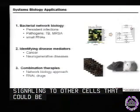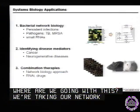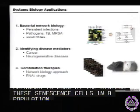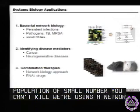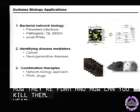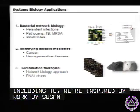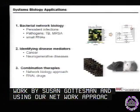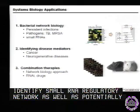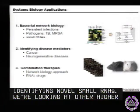In short, where are we going with this? We're taking our network biology approach to look at persisters. These are senescent cells, a very small number in a population that you can't kill. We're using our network approach to try to understand how they're formed and how you can kill them. We're looking into pathogens now, including TB. We're also, inspired by work from Susan Gottesman, looking at small RNAs. Can we use our network approach to identify small RNA regulatory networks, as well as potentially identify novel small RNAs? We are looking at other higher organisms, and we're now using our approaches to look at mammalian diseases from a number of different standpoints.